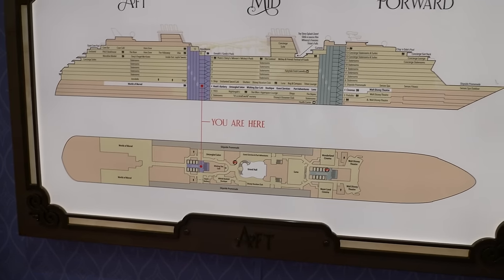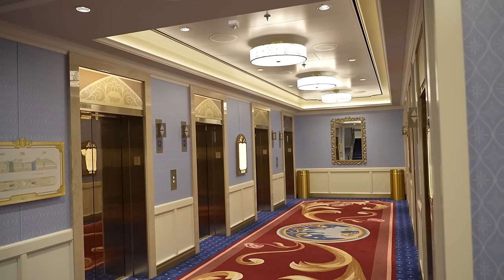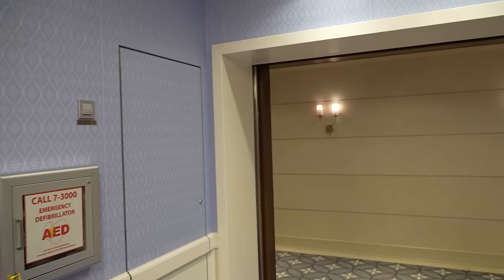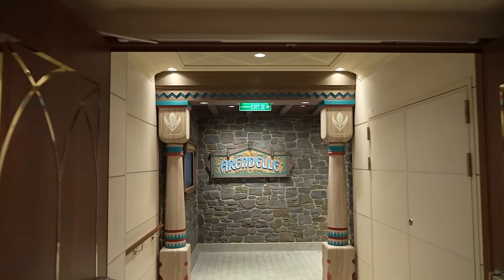So now we are headed up to the next level. We're headed up to deck 5. We are at the aft elevator shafts, and we are going to go port side, which is our left-hand side. We're heading aft, towards the back of the ship. And this is where Arendelle is, and we ate at Arendelle the other night.